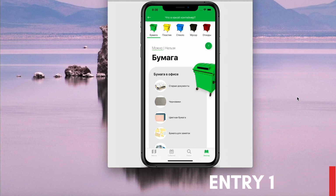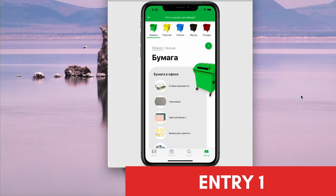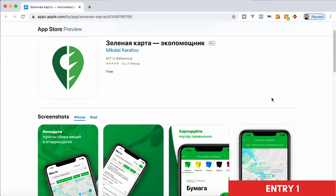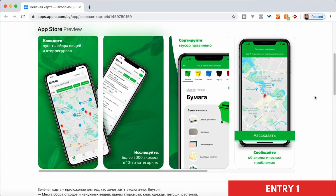All right, now we got a lot to go through, so let's start. Entry number 1 is this one. Very beautiful app. I love it. I'm going to be adding some of my own commentary here. Hope that doesn't sway your own decision. And here it is in the App Store. It's called Green Map. It's an app for those that want to lead an ecologically moral life. The design is beautiful. It's in both app stores, Android and iOS.